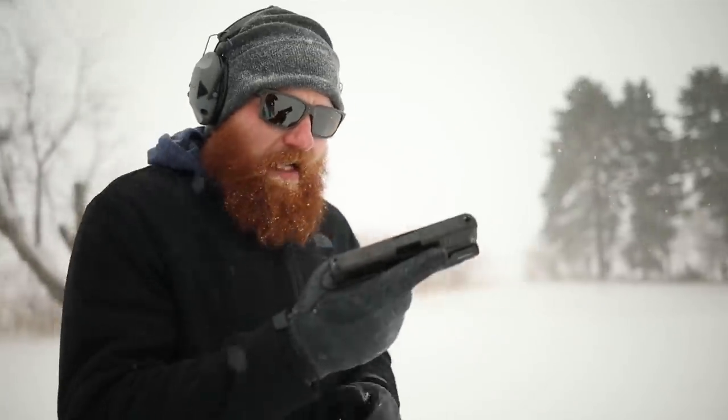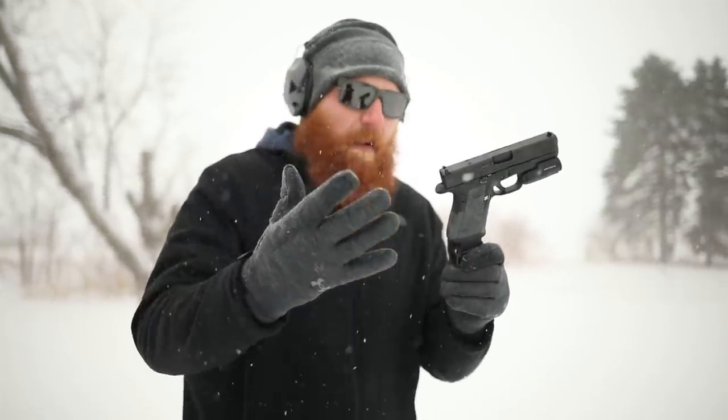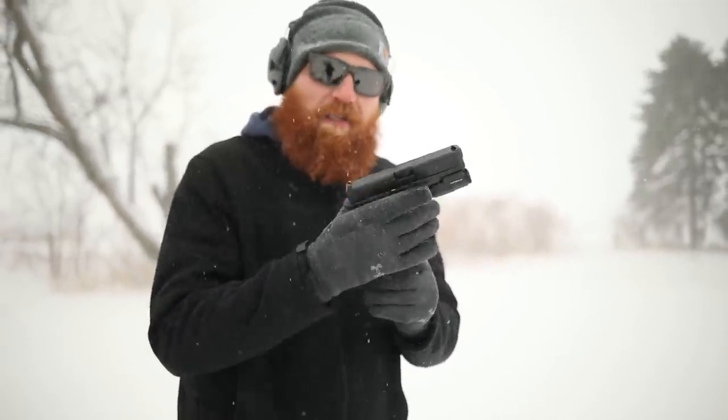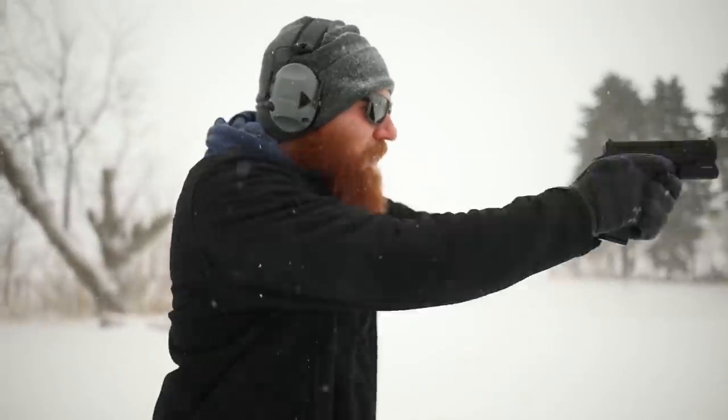Now, one of the downsides to the Glock pistol and the Glock 19 for me is the gloved hands thing that we talked about earlier. It's difficult for me to get my finger in the trigger guard with these big, thick gloves, although it is possible. And the option we have after this is a little bit better at that.